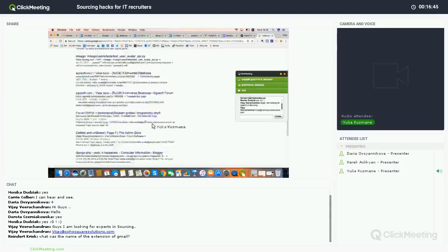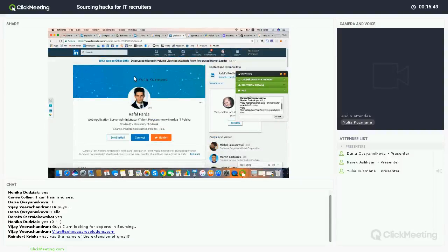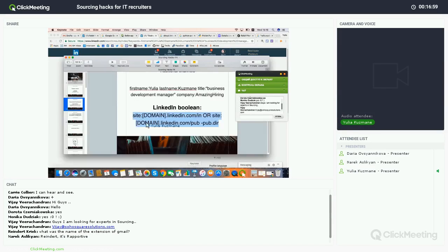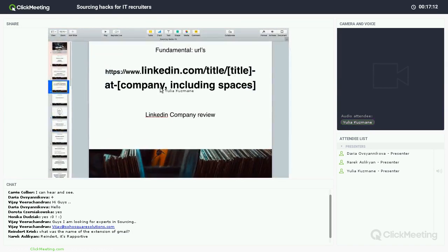And here we can find some other information probably. Okay, so if we go back to our LinkedIn, that's when we know. If we don't know, what else can we do to try to find people in LinkedIn? We can use this hack. That's also interesting.